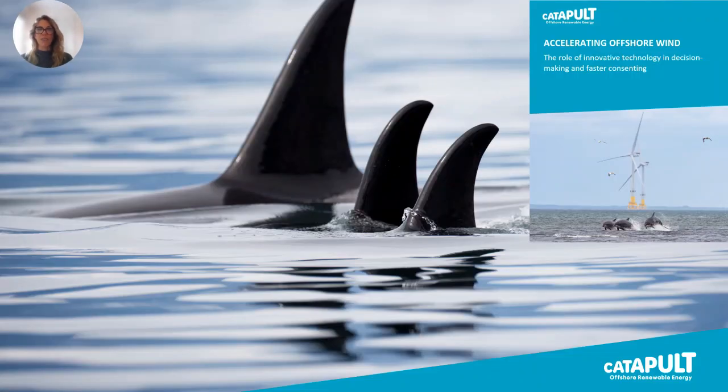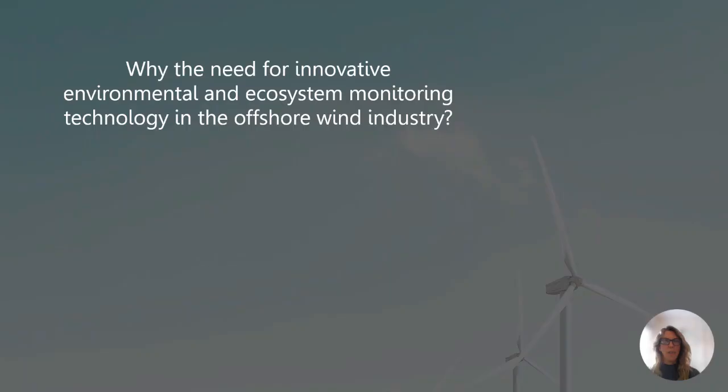Last July, the Catapult released a report on accelerating offshore wind. It explores how smart technology could streamline the data gathering, analysis and decision making to help accelerate the consenting process. So why do we need a change to the current methods used to conduct the environmental surveys? Our challenge is how do we minimise our impact on the environment as we embark on this global energy transformation.